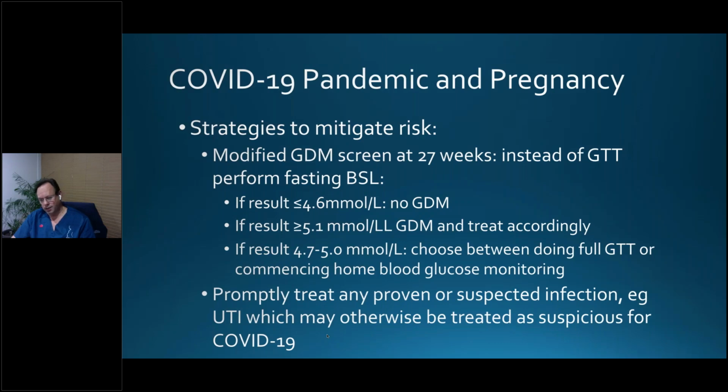And in hindsight, I think one of the learning points for us was that if we had been super vigilant and got the urinary tract infection under control at an earlier stage in the pregnancy, and there may have been an opportunity to do that earlier, she'd have had a diagnosis, she'd have had treatment, she'd never have been suspected of COVID and wouldn't have ended up with the emergency COVID Caesar that she had.